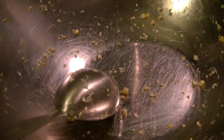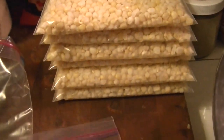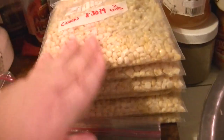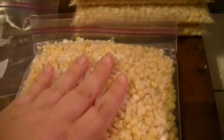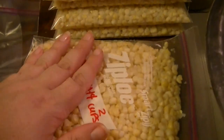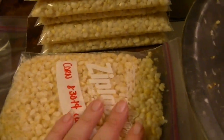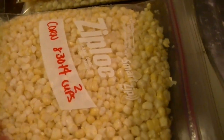Empty bowl, but I have more downstairs, so I have 1, 2, 3, 4, 5, 6, at least probably 3 more, if not 4 more 2-cup packages of corn. We have a loose tomato from dinner, here it goes. It's always best to store them flat, so this way once they freeze I can put them up vertically, and then just pull out one as I need. And I didn't put the measurements on there, so I know that this is 2 cups.